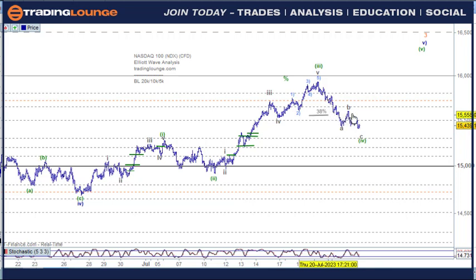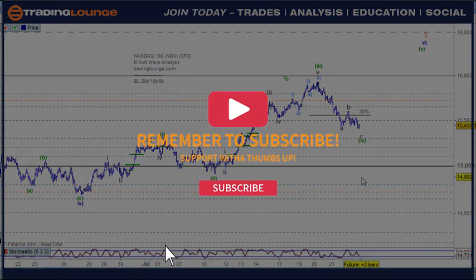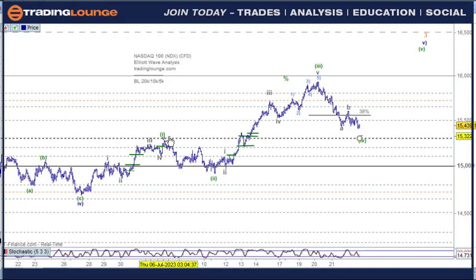The 38.2% is around here, so we've breached that at the moment. I don't think it's a big deal, but if it moves too far from there, then we've got a bit of an issue. If it overlaps this wave 1, then what we'll probably need to do is bring this wave 3 into here, and then this wave 5 into here, and have this here, and then this over here. So we'll give it a little bit of time.